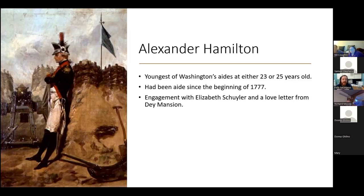And Hamilton is really hoping to go back into the field, right? He wants a field command. The position of aide-de-camp is really meant to help young officers get some staff training, learn the logistics of maintaining the army and dealing with all the bureaucratic workings of it, and then they'd be sent back out. Usually a couple months to a year is what you look at. But for Alexander Hamilton, this is his 3rd year, so he's really itching to get back into the action. However, Washington finds him too reliable and doesn't want to let him go.